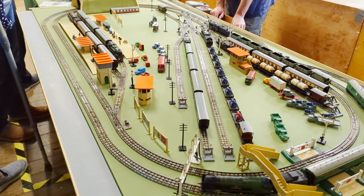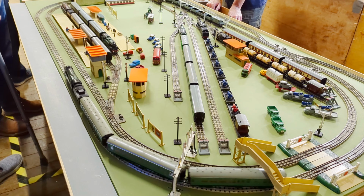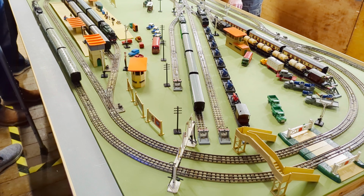Same, they're all 60 years old, still works. Yeah. A bit of oil on that.